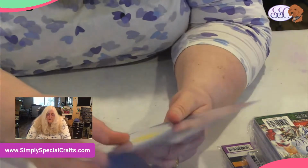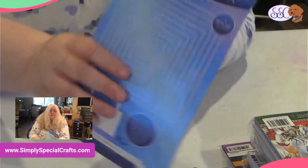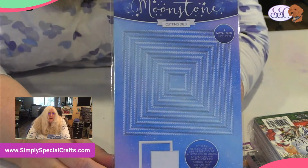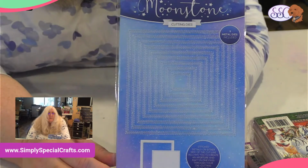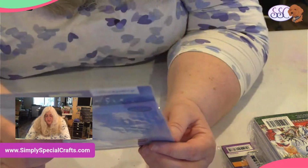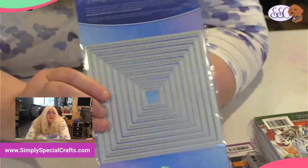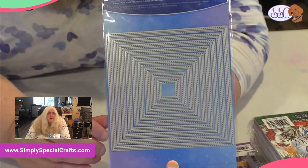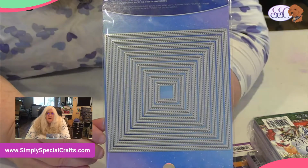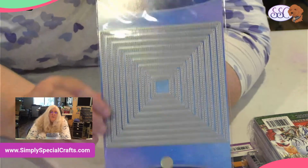Okay, next we've got some new duo stitched nesting dies from Moonstone. Look at the size of this set, guys. You can layer these up to do so many things. Really, really nice. They go up to, I think, about a 6-inch die. Look at all the dies in that set, and they all have a double stitched border. Really neat.